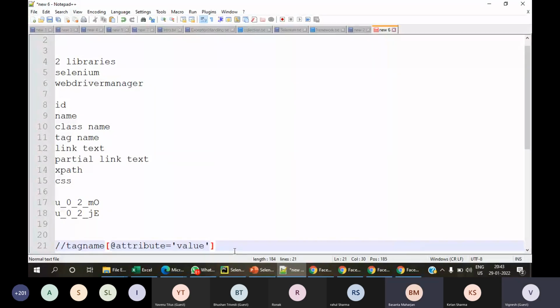We have a lot of complex XPaths, and we can see in upcoming sessions how to write them. A simple XPath should look like this. Can you copy the XPath from the inspect element and then add it in? No, it won't work. It won't work.